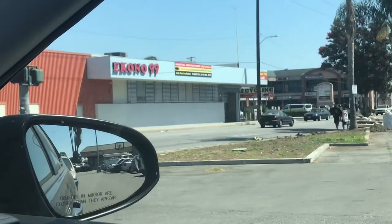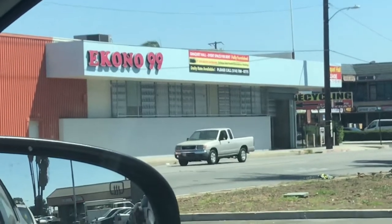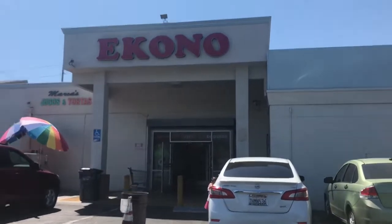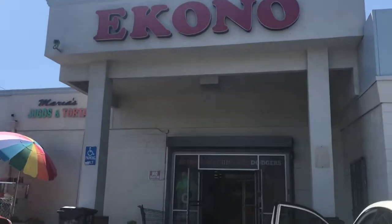So today I'm gonna bring you guys on a little shop with me to my favorite dollar store. It's called Econo 99. For this one we have to go in through the back. It doesn't have a front entrance, but I'm gonna take you guys on a little shop with me. They have clothes here as well, guys.